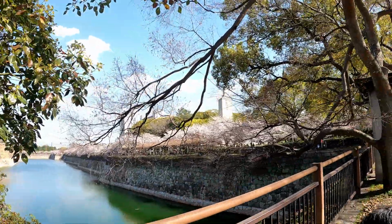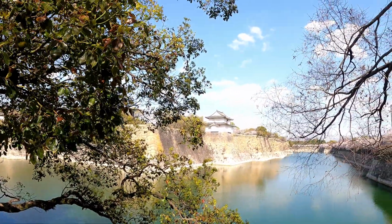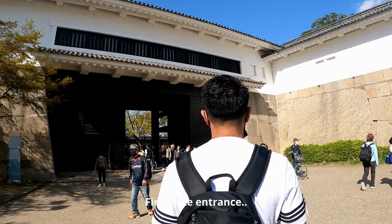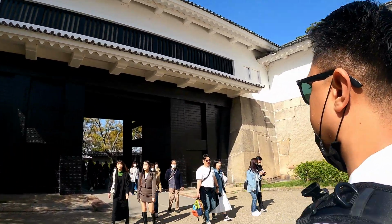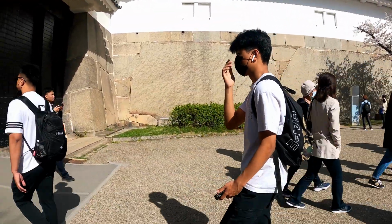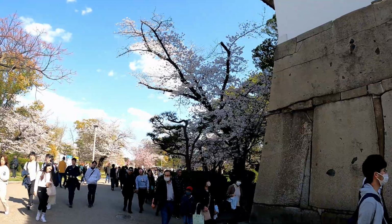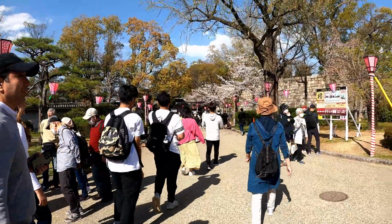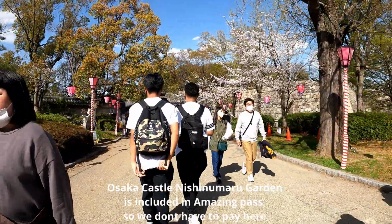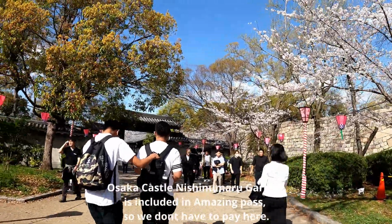Wow! This is the first gate na papasukan natin papunta dun sa NISHINUMARU Garden and sa Osaka Castle. So dumaan nga muna kami dito sa Osaka Castle NISHINUMARU Garden. Included nga pala itong NISHINUMARU Garden sa mga admission ng Amazing Pass. So, hindi na namin kailangan magbayad dito guys. I-scan lang ang aming Amazing Pass.